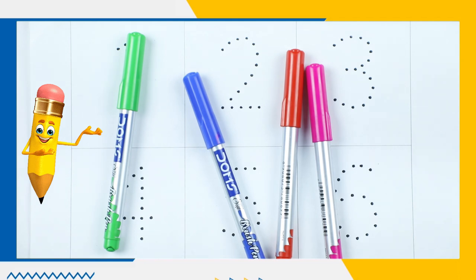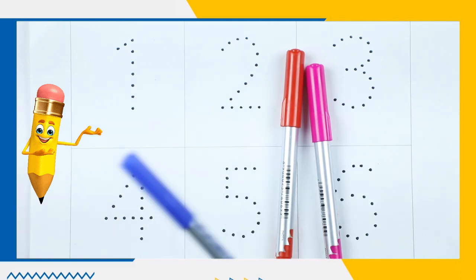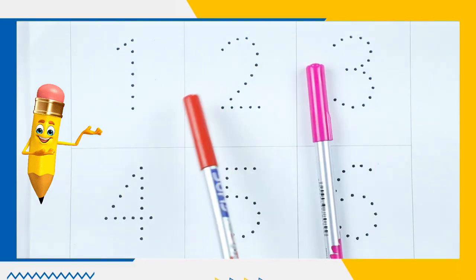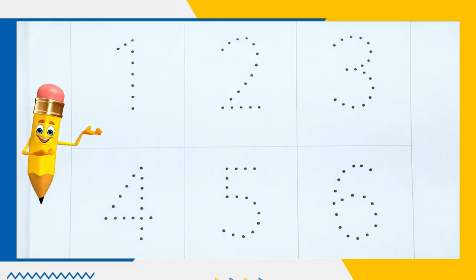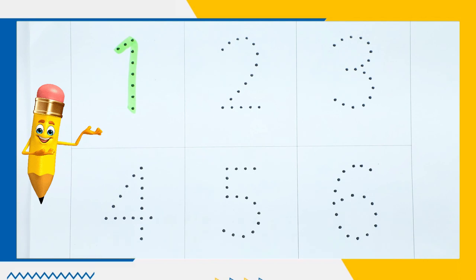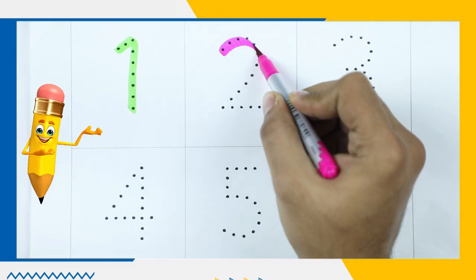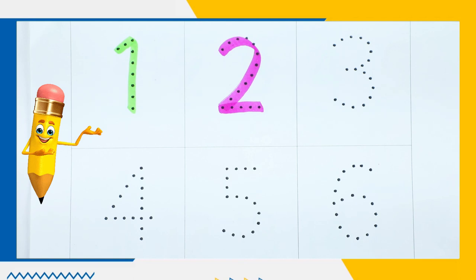With some colors. Green color, blue color, red color, pink color. Let's start. We learn 1 to 10. It's number 1 with green color. Number two with pink color. It's number 2.